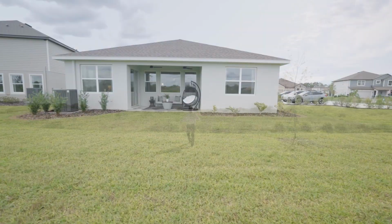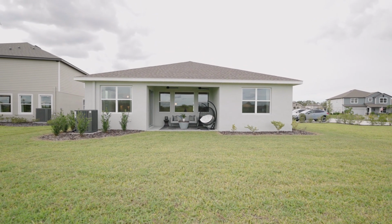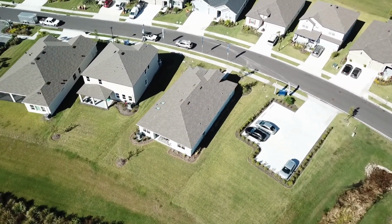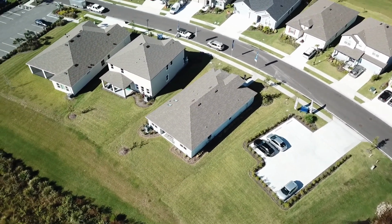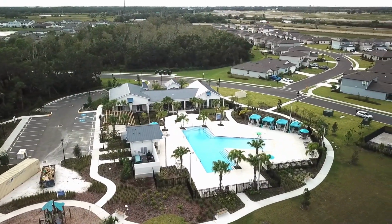So you can build a decent pool, because most of the time when you have a floor plan that is all single story and it's a big floor plan, you don't have enough land to build a pool. But in something like this, it's good, and the community has a beautiful pool and a lot of amenities, something that would work.